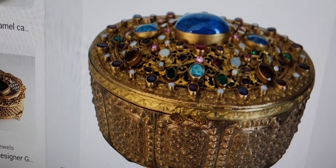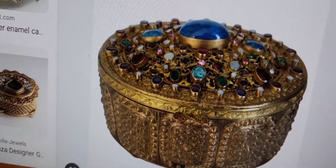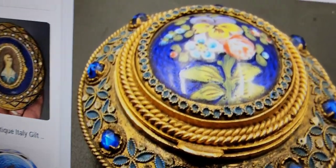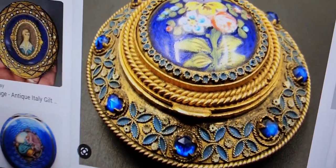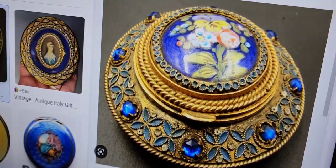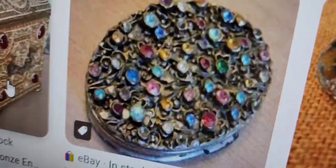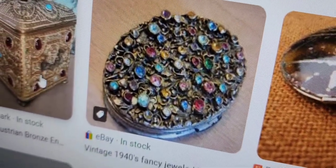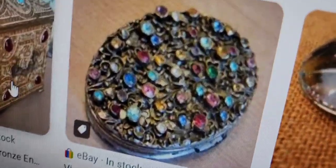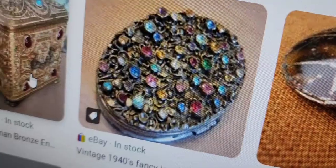And I don't know if we saw this one already, but I just found another little jewel box. This one out of stock, sold for 1,200 dollars. Okay, and here's one with gouache and jewels, and this is a powder compact, $495. So you've got to be careful, because sometime in the 1940s, there was a revival of these jeweled boxes that were Austrian. So make sure you don't get tricked into thinking it's a real antique, and that you might pay top dollar for this one.